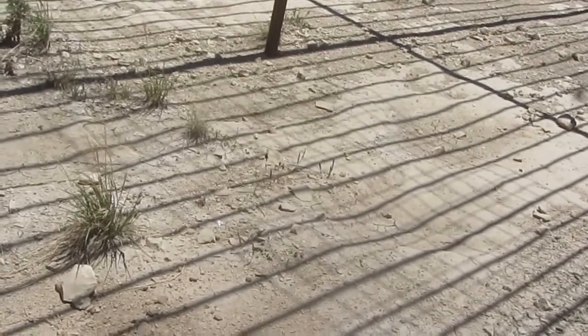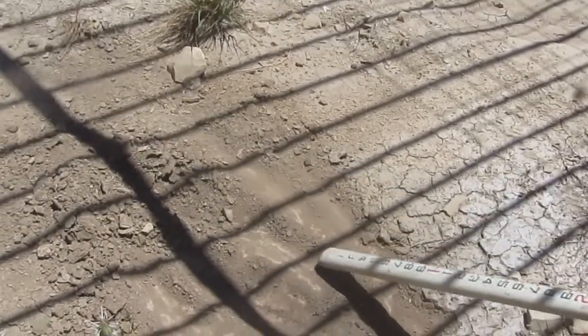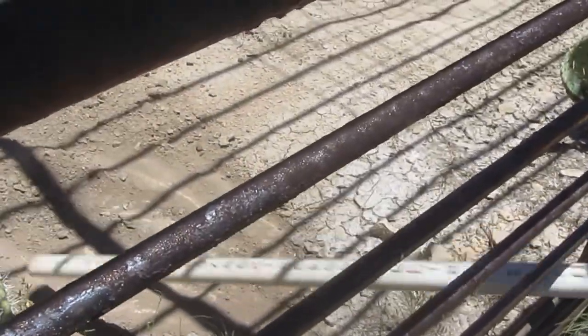Okay, I would have never known that was there. Due to all this heavy rain we've been having, it's been covered up by sediment. There's a gentleman here. I'm not going to get his face. I'm going to get his feet. But he's the one that told me that there was one over here. I just got stabbed by a cactus. And that hurt.